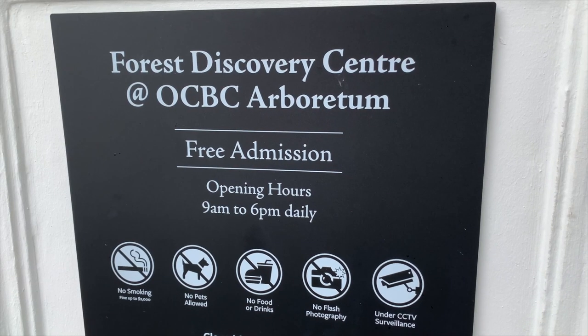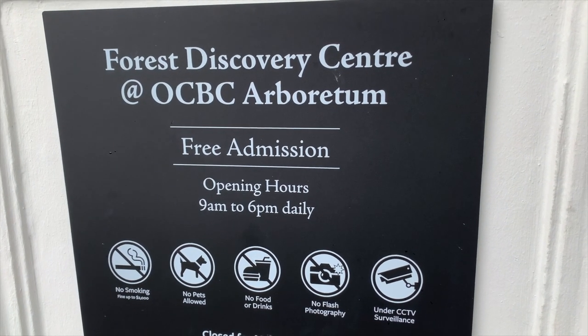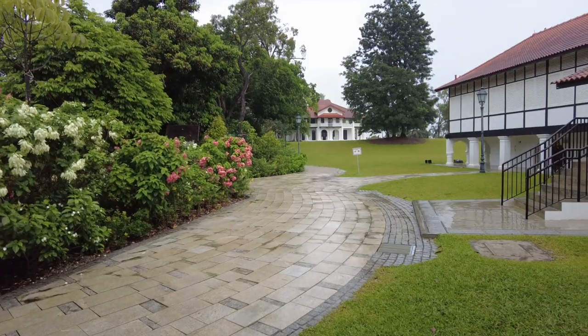So since it's still raining, we're hanging out here in the Forest Discovery Arboretum. It's a museum for a collection of tree species. Now let's go find the entrance on this really wet Monday. That over there.